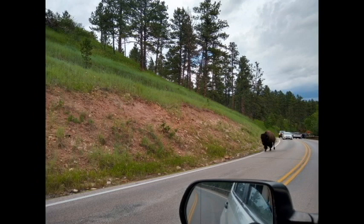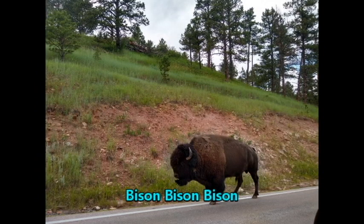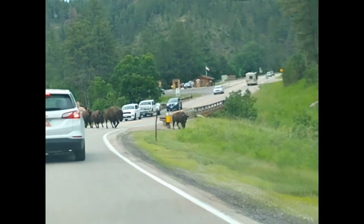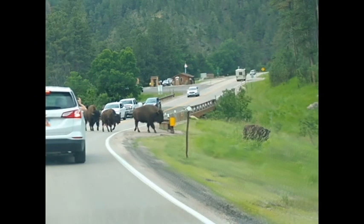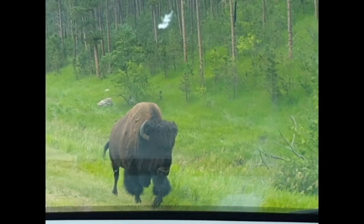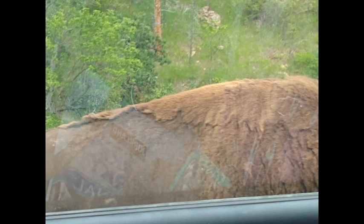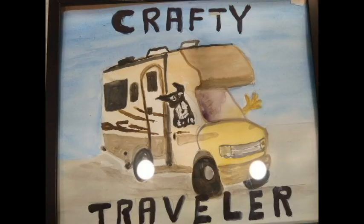On the way back to the campground, I think this was at the edge of Custer State Park, we encountered a small herd of fluffy cows. This is the herd coming across the road. Unfortunately, my video camera was not working, so I took stills. And this big boy decided to walk right along the road, approaching my car, walking right past my car. And you can see his back right out of my passenger window.